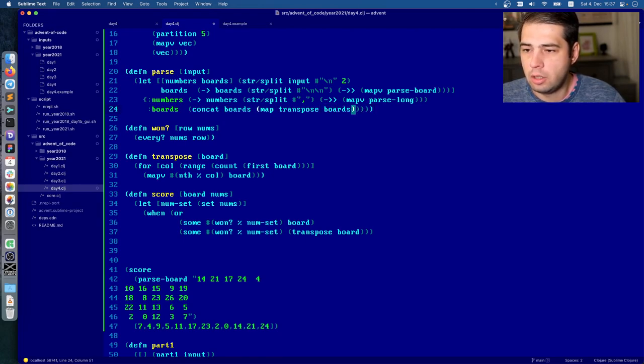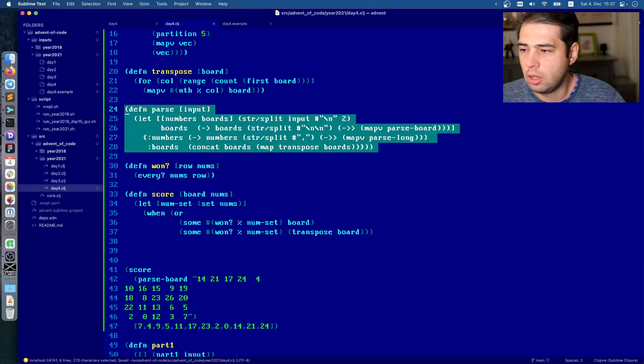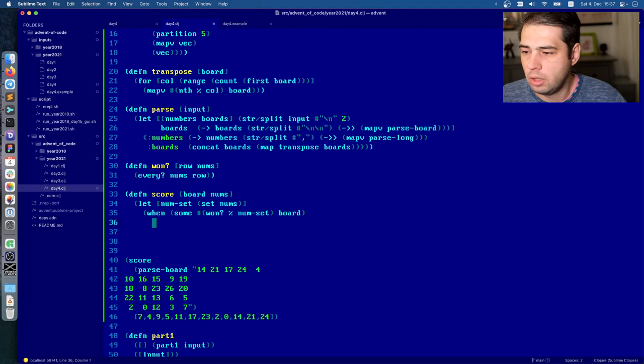So we just concatenate transposed boards to normal boards. For that we will need this. And the upside is checking them is simpler. We don't need this if. Don't need to build a transposed board for each one of them.